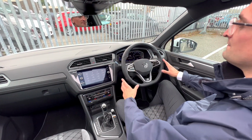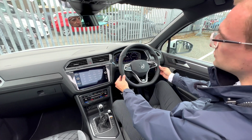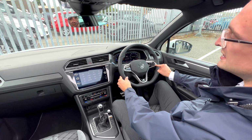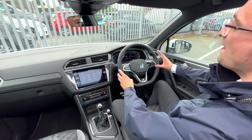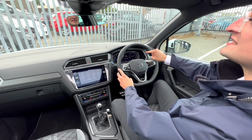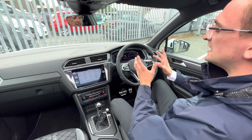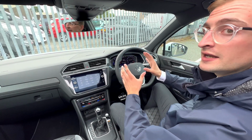Well, there's loads. To start off with, you've got a multifunctional leather trim steering wheel with perforated center grips and lots of different controls, such as voice activation, heated steering wheel element, adaptive cruise control, which is perfect for long motorway journeys, and you can also customize the full digital instrument cluster. Now, that's 10.25 inches, which is plenty big enough, and it provides all the data and information you need to get you to your destination effortlessly and safely.